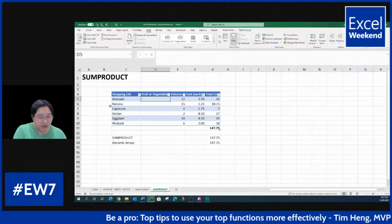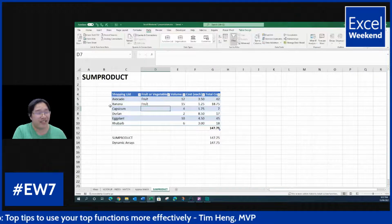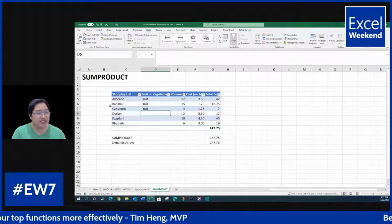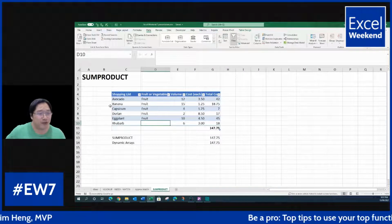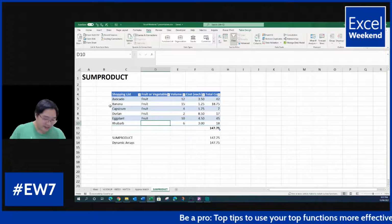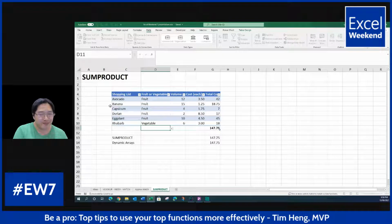Avocado, fruit or vegetable? It's a fruit. Banana is a fruit. Capsicum is also a fruit, despite its use in salads. Durian is a fruit. Eggplant is a tricky fruit as well, for those who aren't aware. Rhubarb, on the other hand, despite its use in all these lovely desserts, is actually a vegetable.